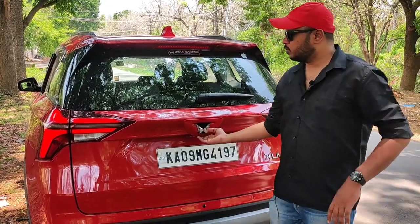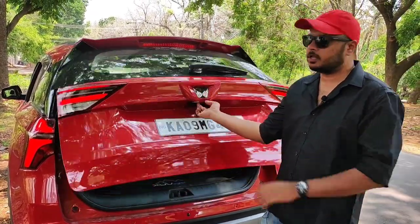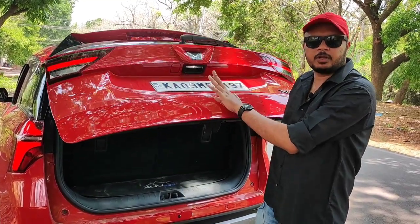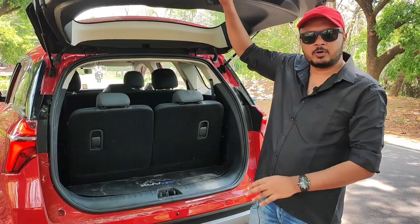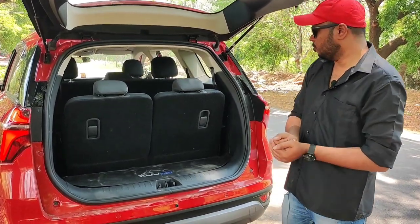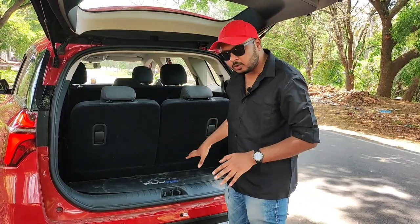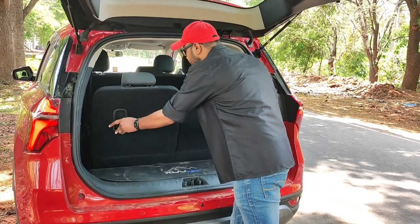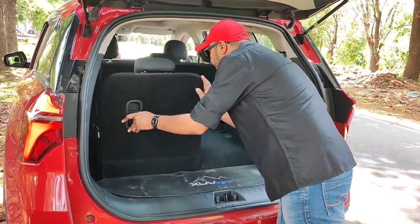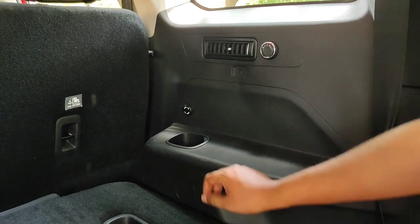Let's open the tailgate and check the boot space. In this new model of XUV700, the tailgate doesn't come with steel. This is made of fiber or hard plastic, you can say, yet it is as heavy as a steel door. Since this car comes as a 7-seater, only a small amount of space is left. But in case you are traveling with 5 people with more luggage, then you can fold the last two seats in a 50-50 split. Then you'll get huge space, up to 500 liters of boot space.